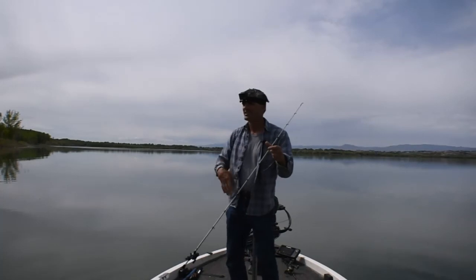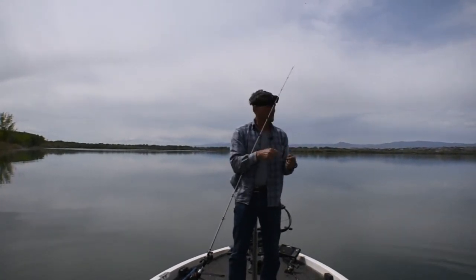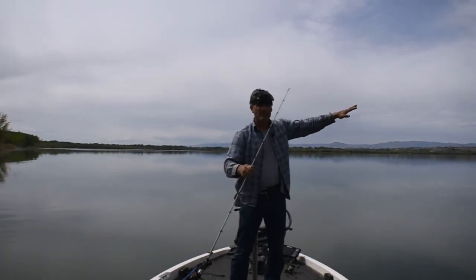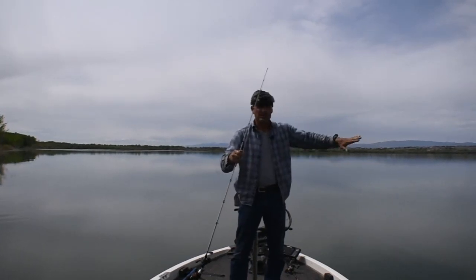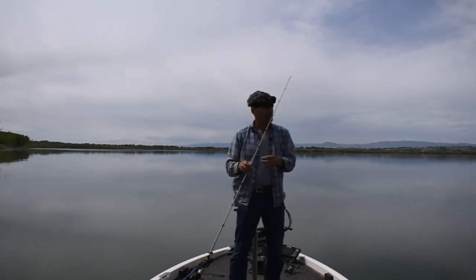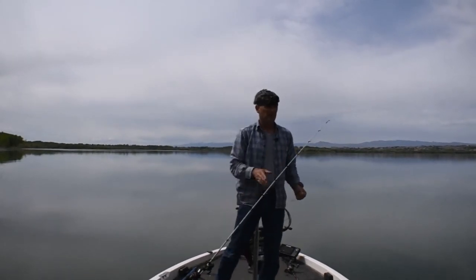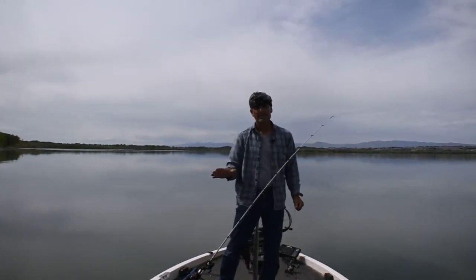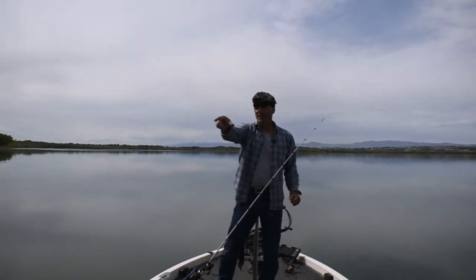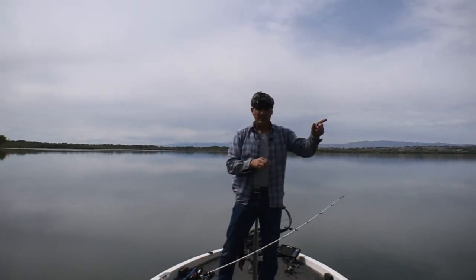This stretch here, here's what I've determined so far. The best spots are not just weeds all the way out. The bottom's clean, and then there's an area of weeds, and that's what I've got here. I'm in the weeds now, but I'm in 3 feet of water, no weeds. 2 feet of water, there's weeds all the way to the bank, and they're setting up in the patches between the weeds.